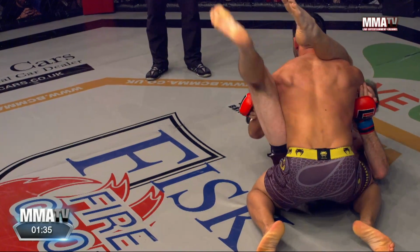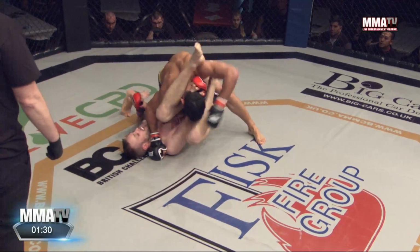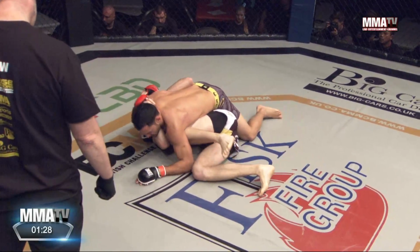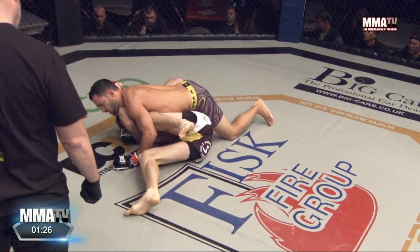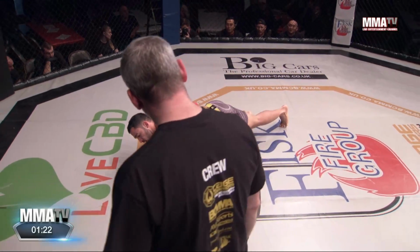Well, he's setting up that triangle. He's got those long legs, pulling down on that neck. And Frantz was smart. He postured up, got his head up, brought his shoulders up, and was able to use that to pass. Again, here he is in side control.